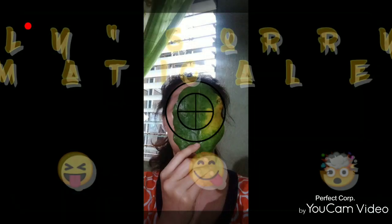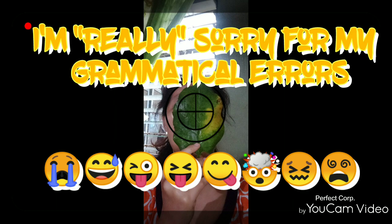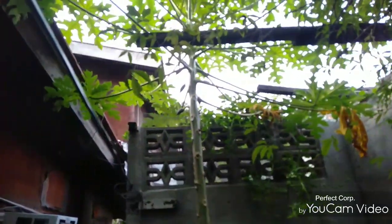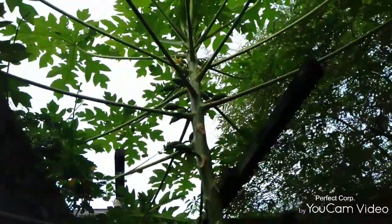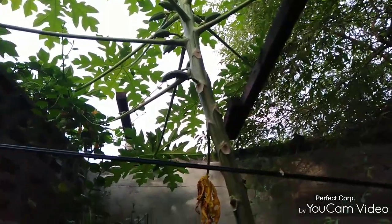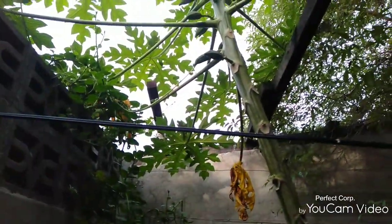Okay, we'll go to the papaya. We'll check in. This has been our papaya. It's been quite a while since I showed you how it is already, and that's it. It keeps on turning its flowers into fruits, but it doesn't grow beyond that. It just remained that size, and later on it will fall.